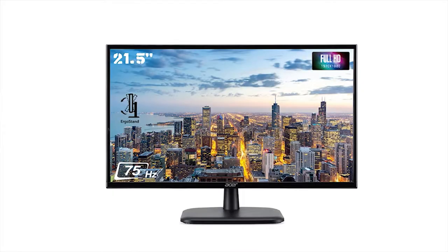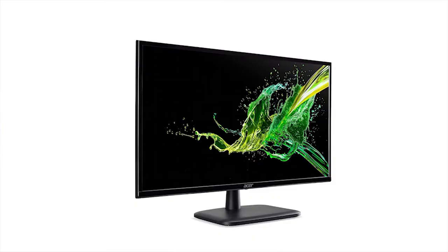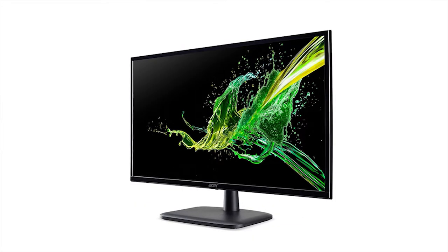The first monitor in the list is from Acer. Acer has been producing plenty of monitors at various price ranges. So this one is from Acer. It's a 22 inch monitor and it's really great. It has a VA panel, full HD. Full HD should be the norm. Don't go less than full HD resolution.